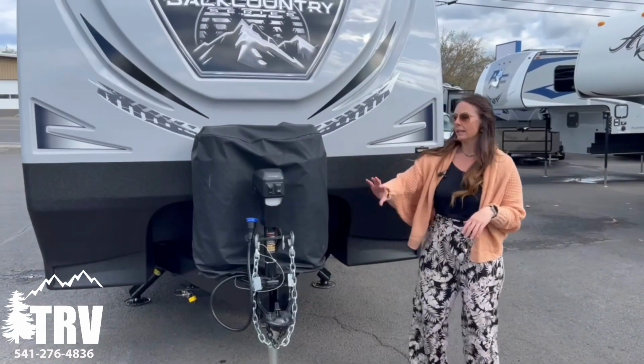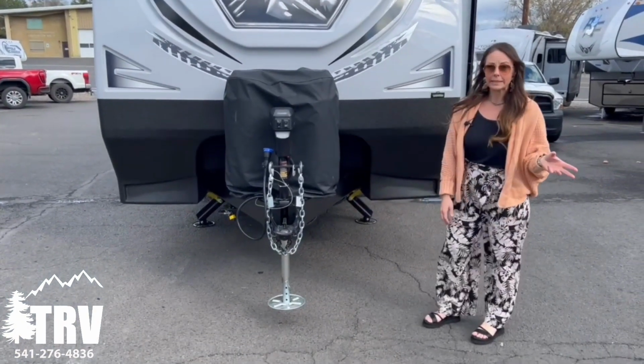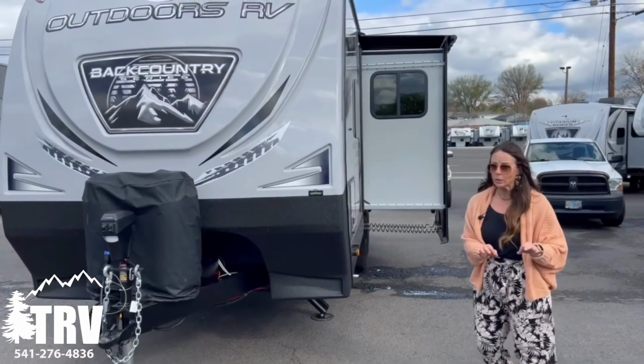Front power jack is part of the auto leveling system. When you run the auto leveling system, this will be off the ground. That is completely normal. That's how it operates. So you push a button and the whole trailer auto levels itself. It's one of the coolest features.